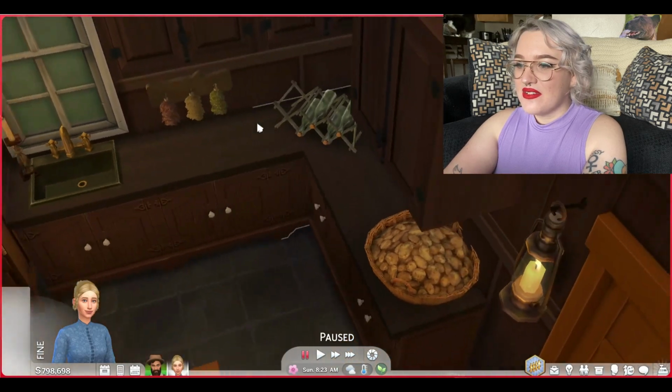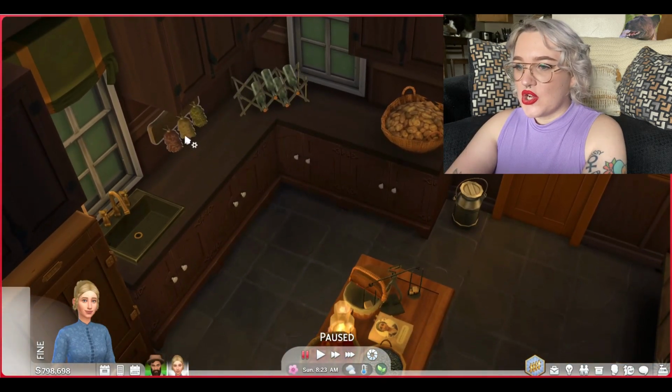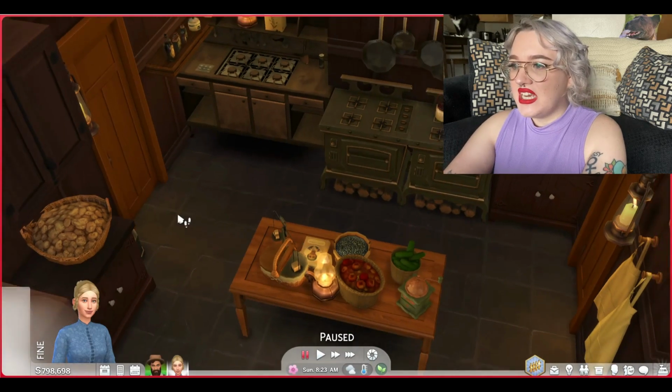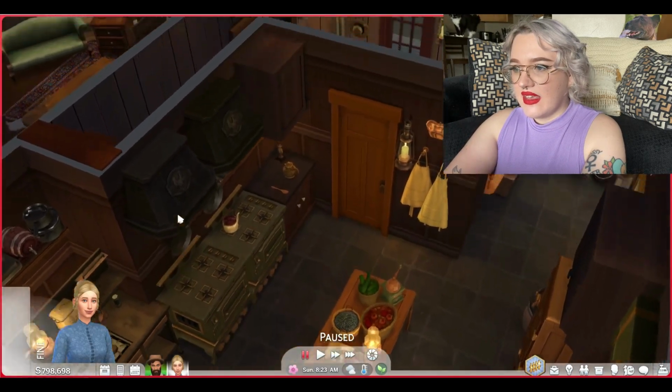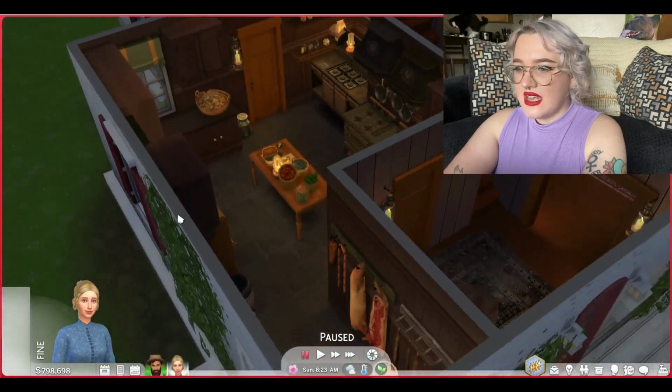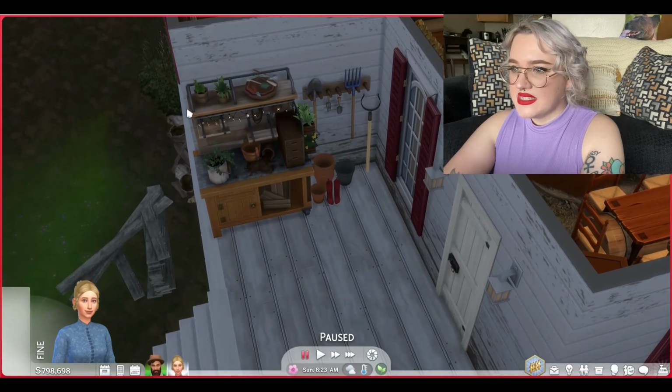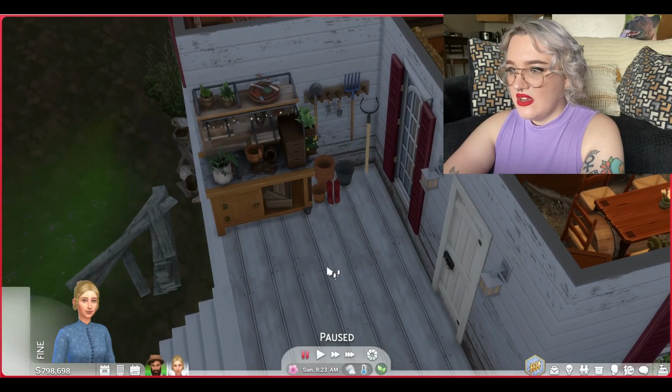So then we have some wine over here, some herbs. Do I have the cookbook? I have the Granny's Old Cookbook, which I think gives you more recipes. So there is the downstairs, and then we have this potting station back here, I guess. Is that even a thing? Oh, it's not even real.